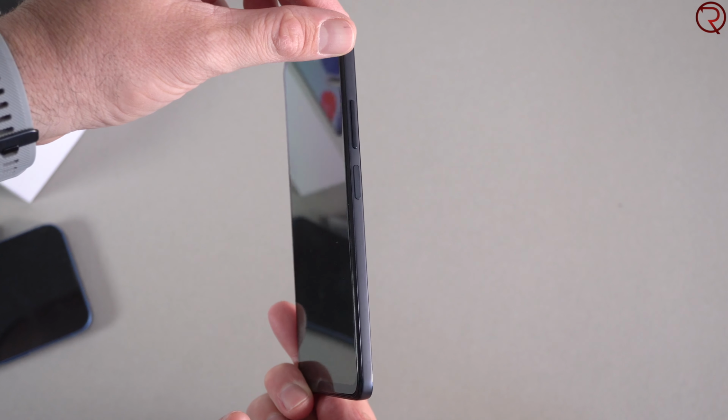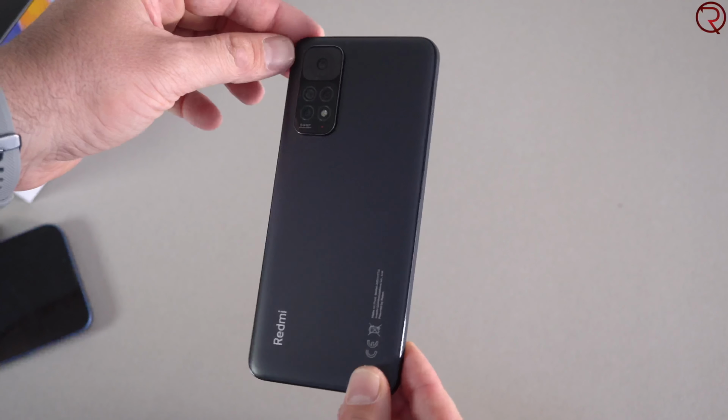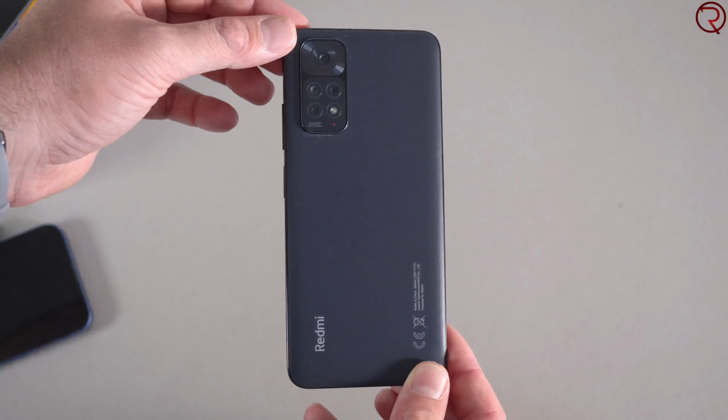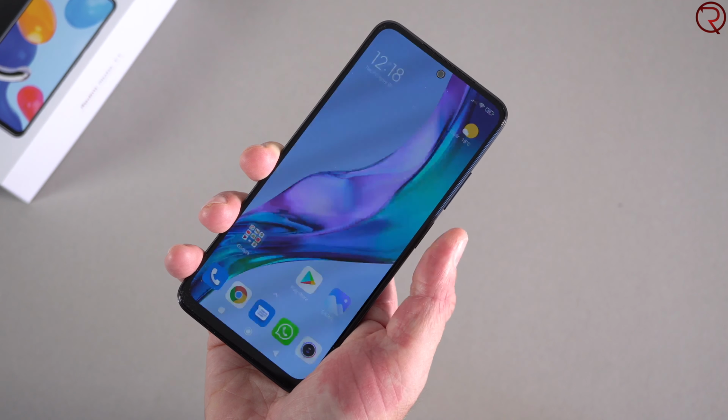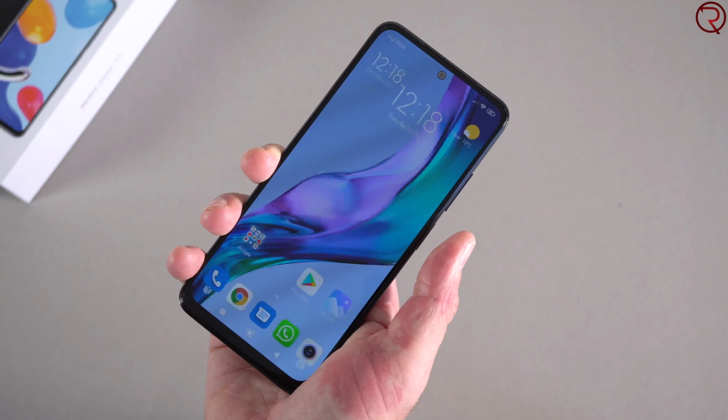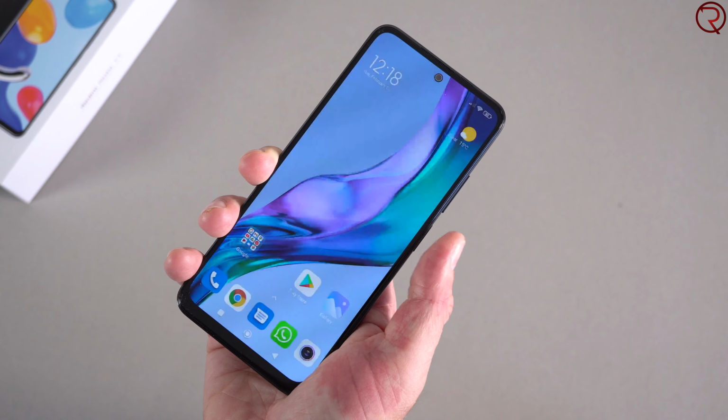The build quality is decent, but nothing to write home about. So the phone is mostly made out of plastic, so the frame here is made out of plastic, the back is made out of plastic. However, the phone doesn't look bad, but when you're holding it in your hand, if you've had an expensive phone before, it does feel a bit on the cheaper side. On the right hand side here we also have the power button that's a fingerprint scanner, and the fingerprint scanner works really good. It takes about half a second from the time you touch it for the phone to unlock.